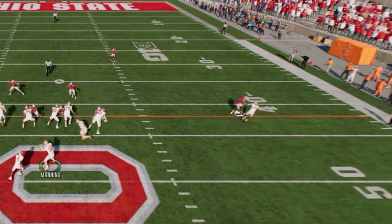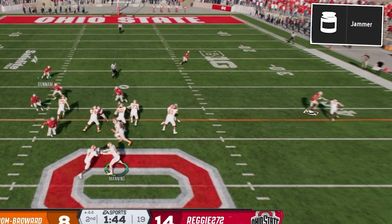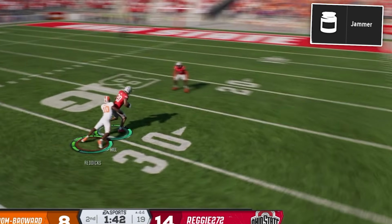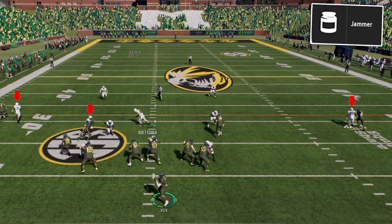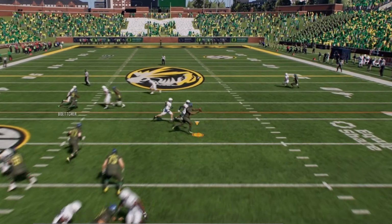And then one tip I've been experimenting with is using the jammer ability on my outside corners and my nickel back. It gives us really good press animations and makes it harder for receivers to get clean releases, and it can really make this coverage that much better.